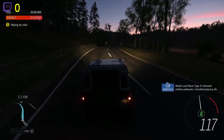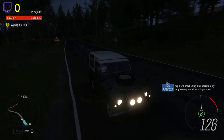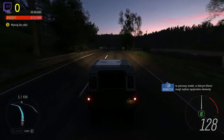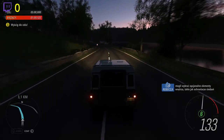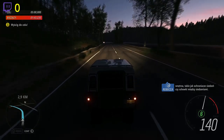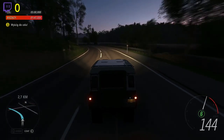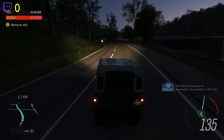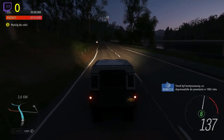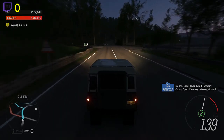With a robust chassis and signature Land Rover engineering, the Type 3 also marked the first time that buyers could choose interior options, like seat box protectors and cubby boxes. That trend continued, and by 1982, Land Rover were offering the county spec Type 3.